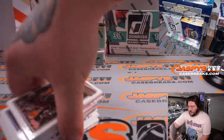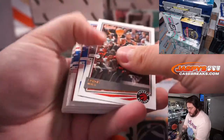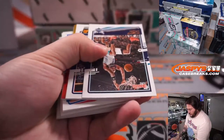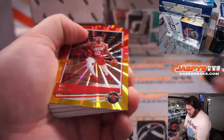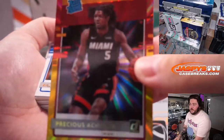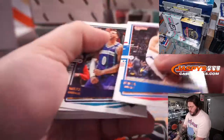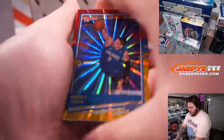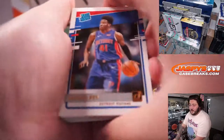Get to our Donruss H2. I wouldn't mind. I'm a Sadiq Bey guy. Eric Gordon, and a precious red and gold. Killian Hayes, Patrick Williams. Vucevic, and a red and gold Rudy Gobert. There's our first Sadiq Bey, your TD.